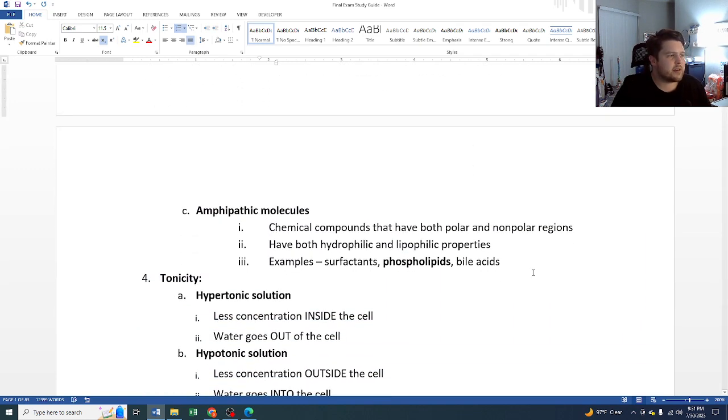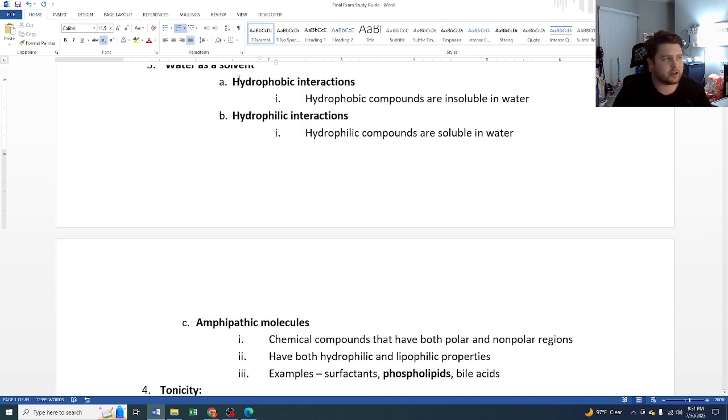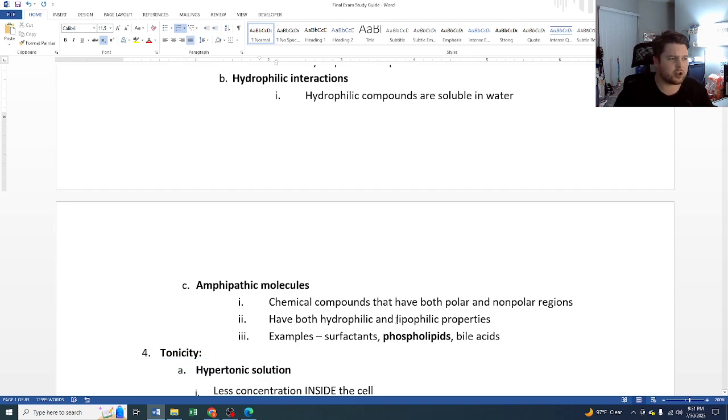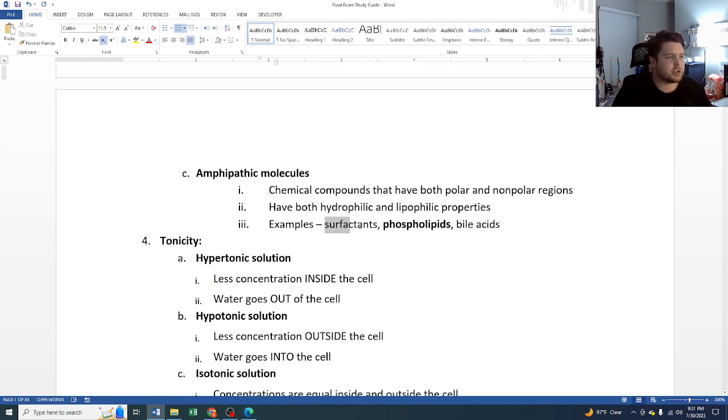Okay. Amphipathic molecules. These are chemical compounds that have both polar and nonpolar regions, typically slightly bigger molecules, and parts of them are polar, parts of them are nonpolar, so they can interact with both sides of that spectrum. So they have both hydrophilic and lipophilic properties. Lipophilic is the same thing as saying hydrophobic. If it's hydrophobic, it's lipophilic. If it is hydrophilic, it is lipophobic. So those go opposite of each other. Such things as surfactants, the phospholipids, and bile acids.